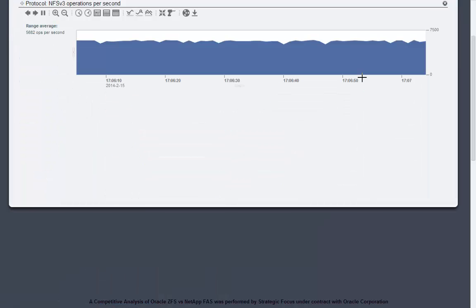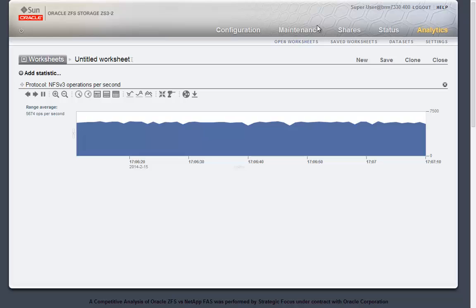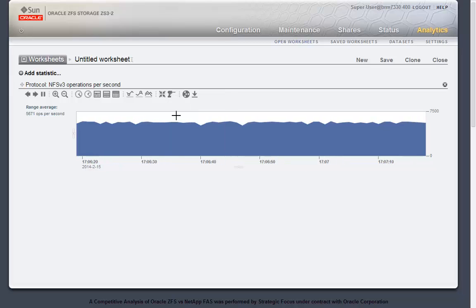Now let's review the NFS workload. Here you see a standard workload being generated by a number of VMs. We will dig into this a little bit further. Each VM disk has an independent file name, so we will get the file names on this NFS mount point to see which ones are generating workload based on their NFS operations per second.